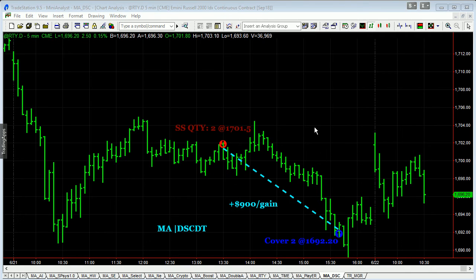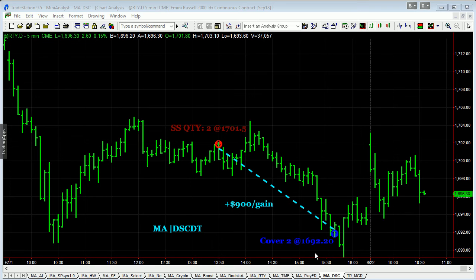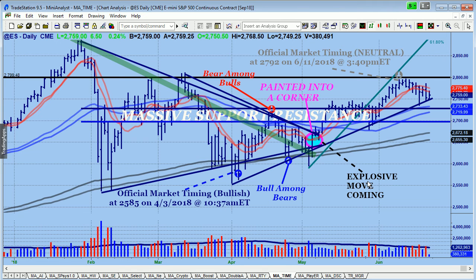So we'll go ahead and minimize that. But as you can see, beautiful entry, covered near the lows, shorted right before the breakdown. So beautiful trade. We'll go ahead and look at the daily chart of the S&P.